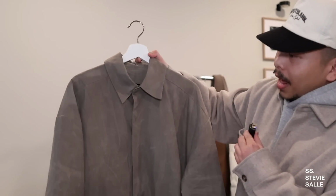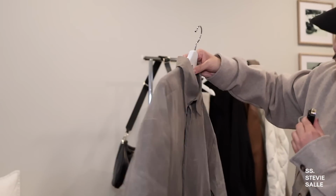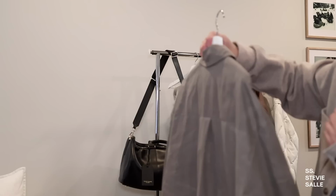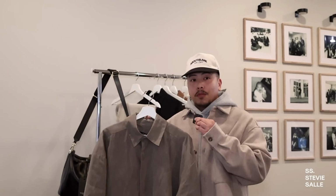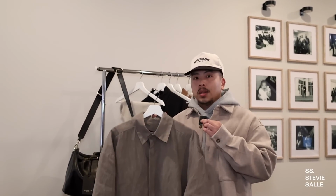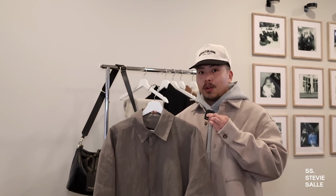I'll come closer to the camera so you guys can see it. It has this natural distressing going on, which I think is really nice. It fits very similarly to the California Arts overshirt that I wear all the time, but I feel like this one is just a bit more heavyweight and, like I said, perfect for the fall season.